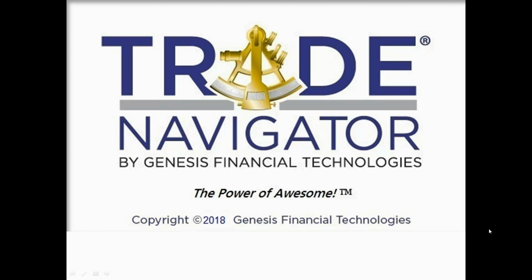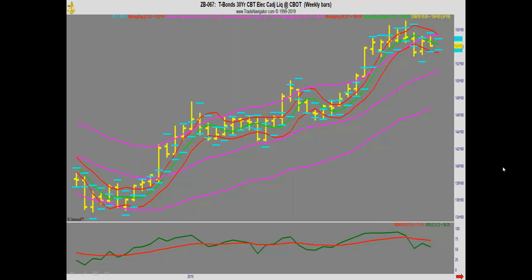Looking at a weekly bond market chart here, you can see last week was inside to the previous week, and this week hasn't accomplished a whole lot either. I think we're probably looking at roughly the 156 area up here as resistance and support basically around 153 and a half, 153.15, 16 right in this area.